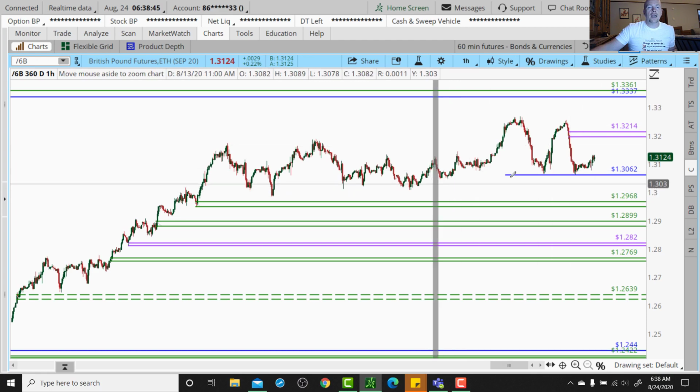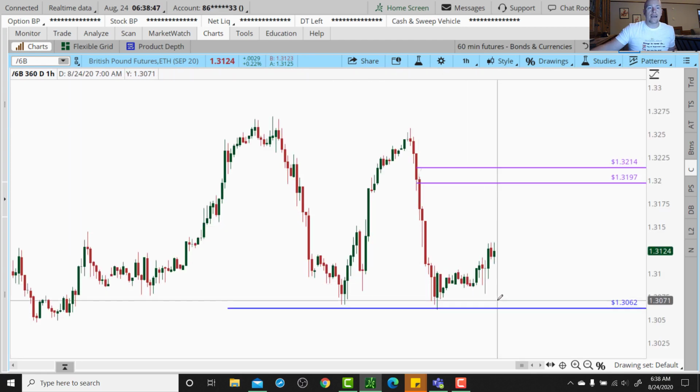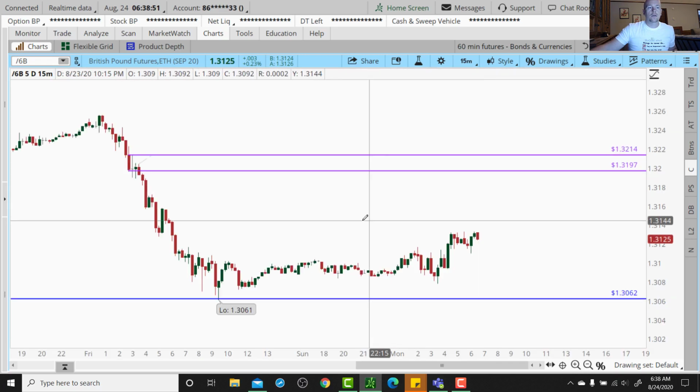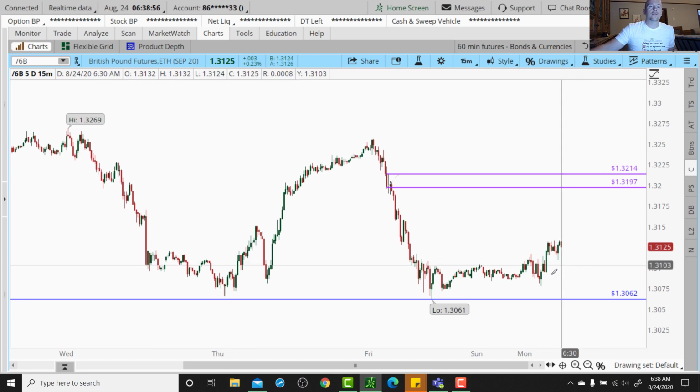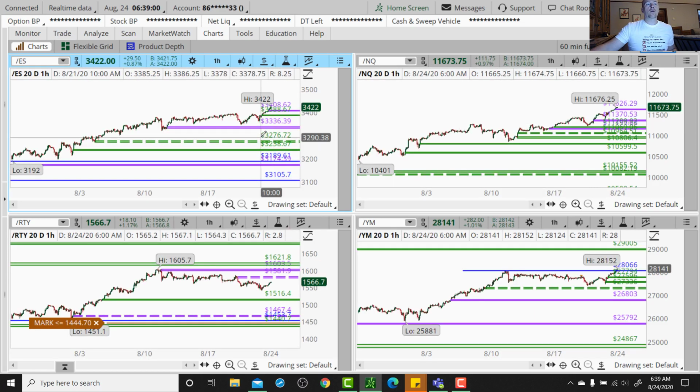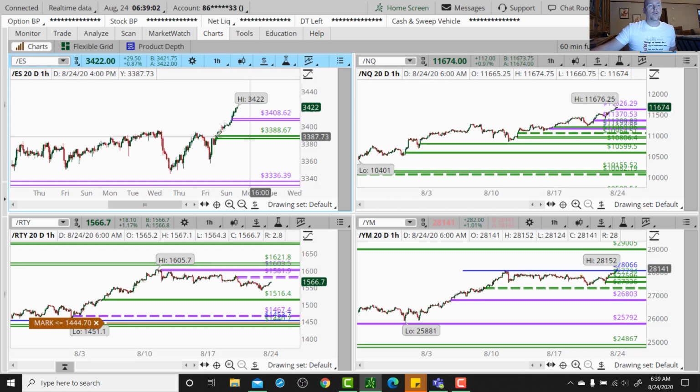And then the Japanese yen, we are sitting above our breakdown and then below a nice 15-minute supply area, which is these upper wicks, and the market really hasn't done a whole lot inside of those areas. So those are my markets for today. Let's keep an eye on what those levels look like heading into the rest of the day.